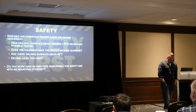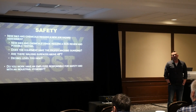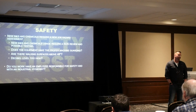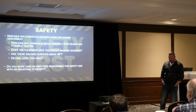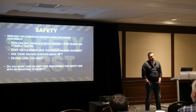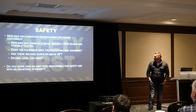So you're going to bring in a new machine, you're adding new inks, and if you don't do an SDS review, you're not going to know if OSHA has permissible exposure limits on some of those inks. Some of those inks, you have to have a measurement. If you get hit by an OSHA inspection and they come in and you haven't performed that test, you're going to be under scrutiny.